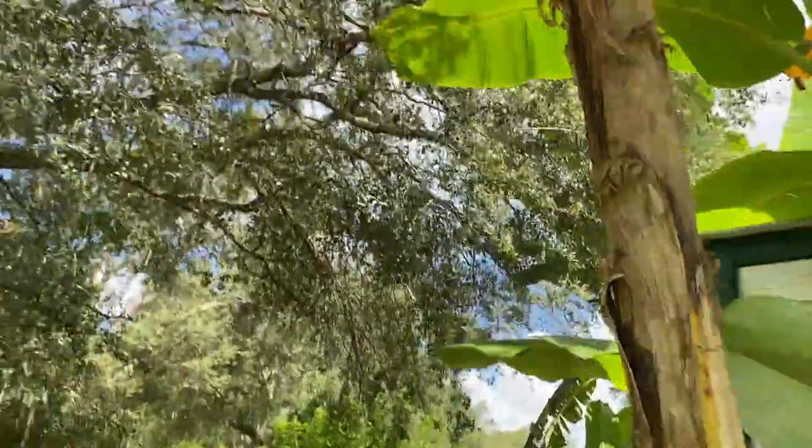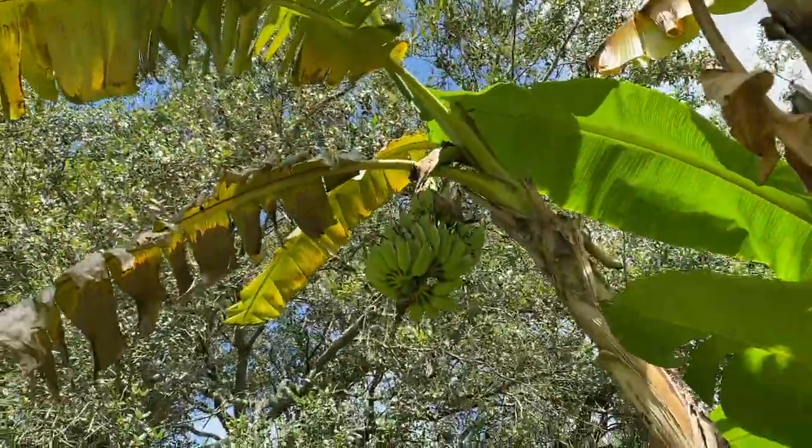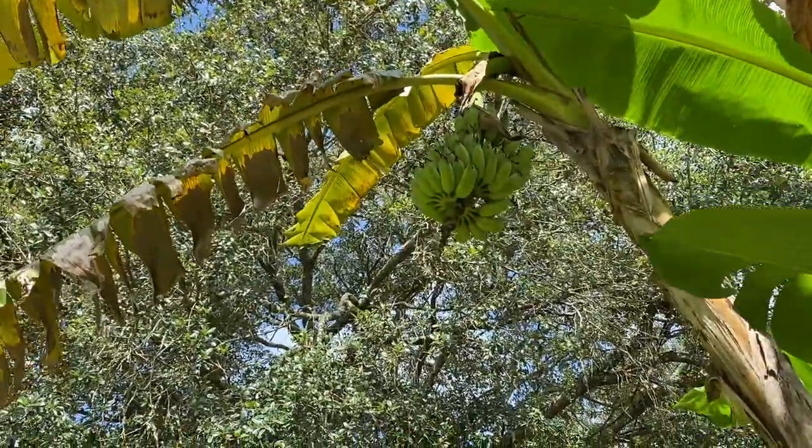Well, I'm just gonna take this one. And we're thinking about if we're able to cut down this one and take it, because those bananas are nice and plump.